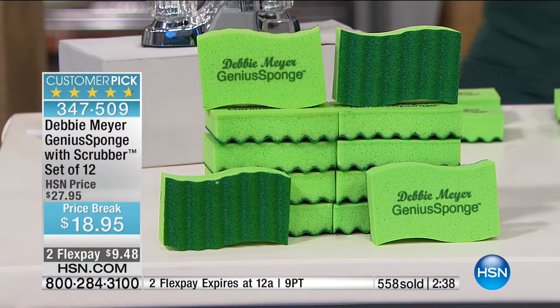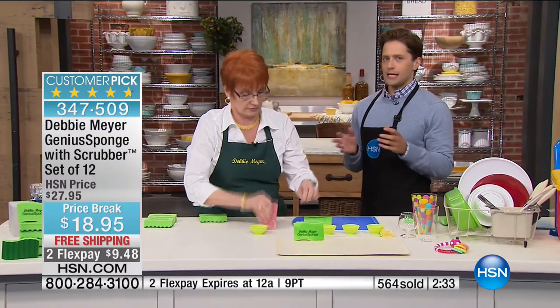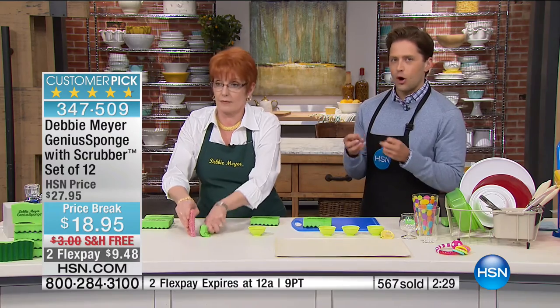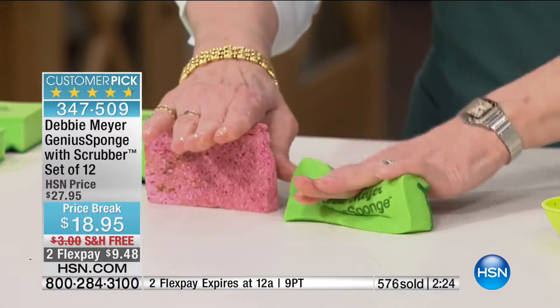You know how you can really tell the difference, Debbie? Your sponge is never a brick. Never. Even when it's dry, even when it's new, it's never that hard brick of nothing. It's always soft and pliable. It absorbs more. It doesn't hold on to the bad stuff.